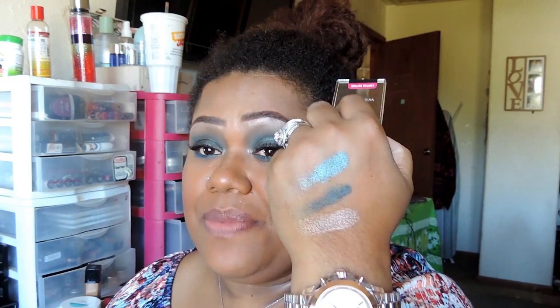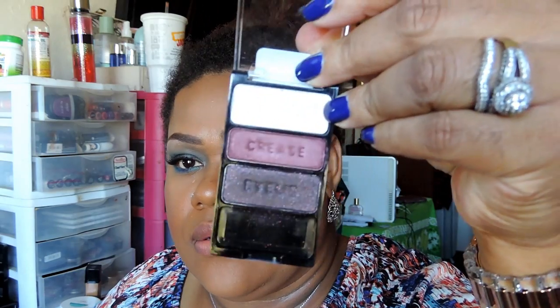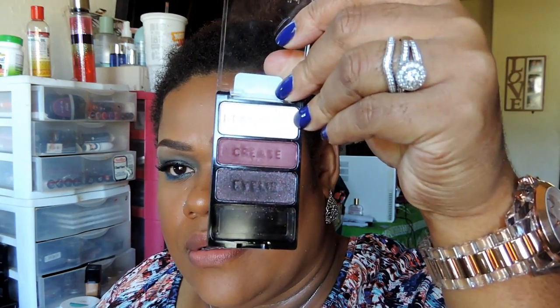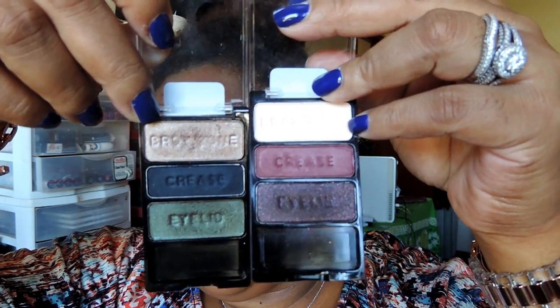But me, I fell in love with the first palette. For me personally, I like the other one better. It's creamy, it's like applying butter. The pigmentation, like I said, is ridiculous on this, crazy ridiculous. So that's Vixen. And then my favorite, which is Plaid to the Bone. Okay.